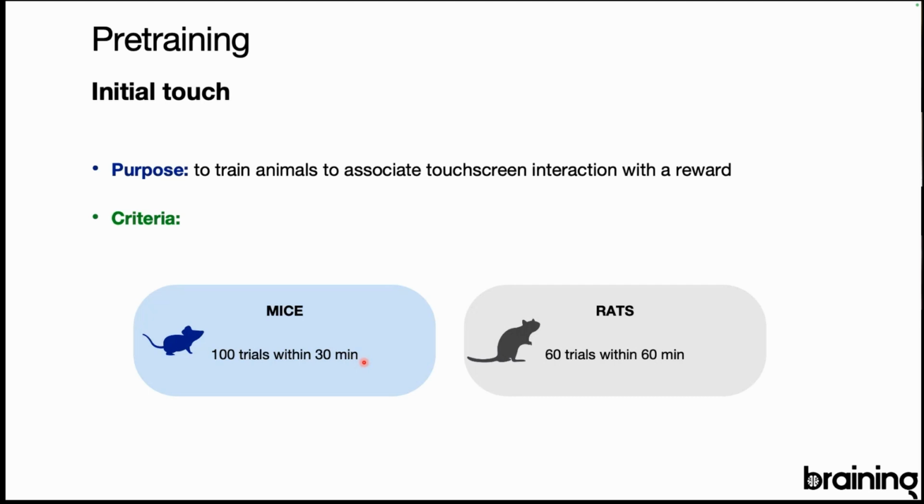So what do animals need to do to advance to the next phase? In the case of the mice, they need to complete 100 trials within 30 minutes. In the case of the rats, they need to complete 60 trials within 60 minutes. But like I mentioned, during one day we can perform only one session, so this stage, and in fact all stages, can last even several days.